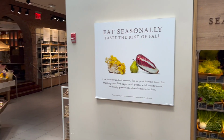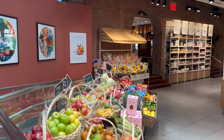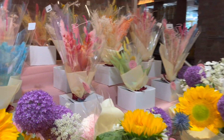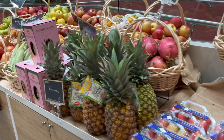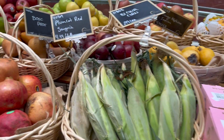Around the corner, you'll find their seasonal produce section with fresh fruits and vegetables. They even have the cutest little flower stand, just like in the streets of Roma. Let the smell and sight of the colorful arrangements transport you to local mercatos. And have you ever seen a pineapple in a box before?